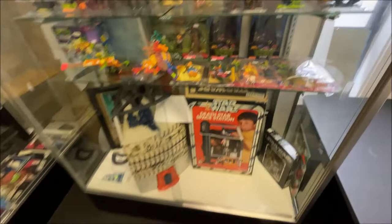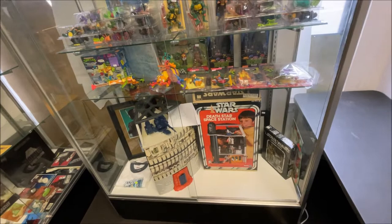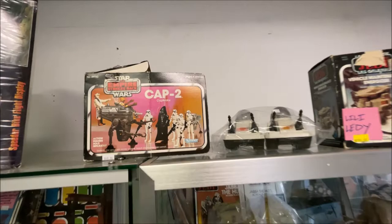Someone bought the Death Star. Yeah, got sold. There's some people bringing stuff in. I saw him bringing in like G.I. Joe stuff. Did you see this? Yeah, I did. I got my eye on that too.